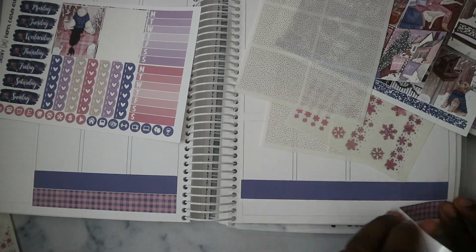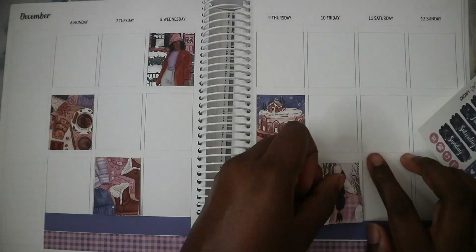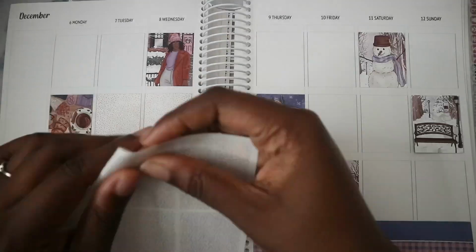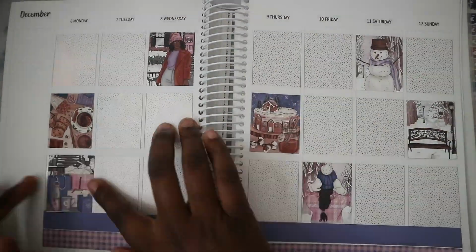So in today's video I'm planning for the week beginning December the 6th to the 12th in my memory planner using this kit from PaperCandyArt called Snowy. I paired it with some pink hollow foil from the Planner Pixie Co. This week I was 28 weeks pregnant, and according to my sidebar my baby was the size of an eggplant.